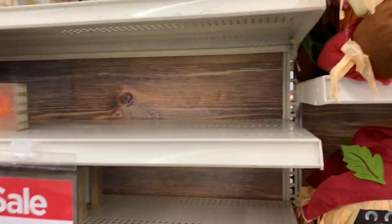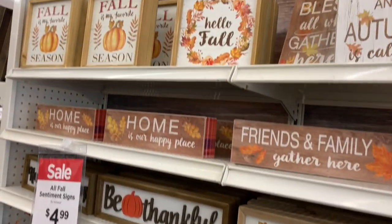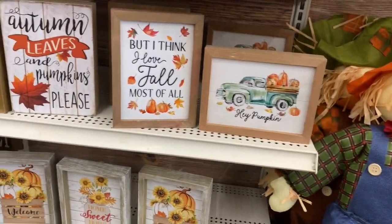All these Galveston buckets. Just a ton. Oh, I've been waiting for signs. Look at all these signs for your coffee bars. Just a ton.